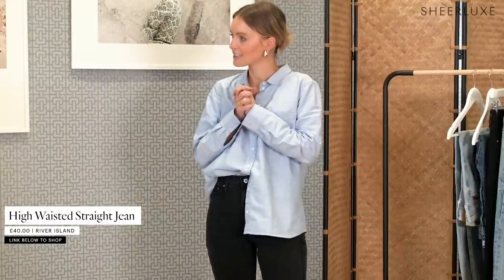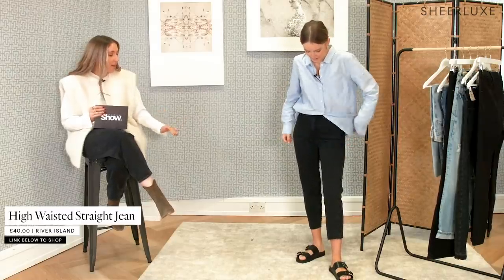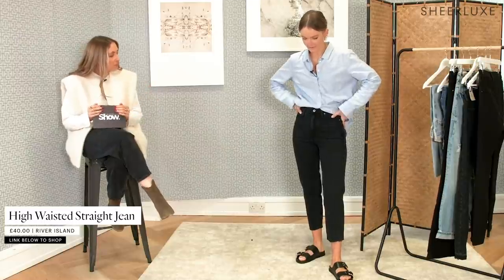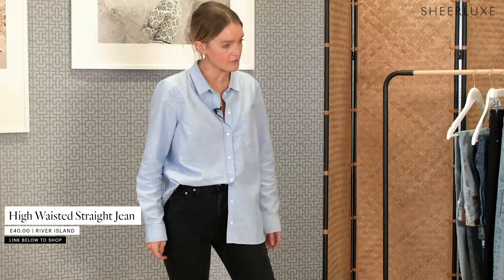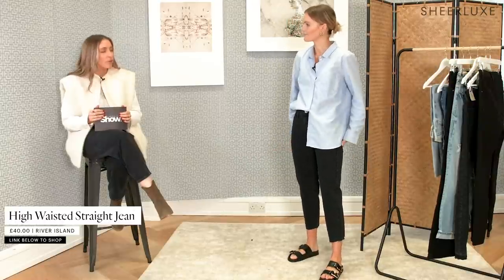But they are a really good crop, aren't they? I also love that raw hem detail as well. It just makes them feel a bit cooler. Yeah, definitely. And really true straight. It's nice and fitted around here, but nice and straight through the leg, which I think is super flattering, goes with everything. I think every wardrobe needs a good pair of straights.